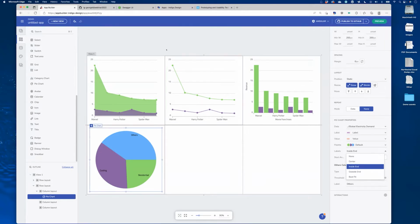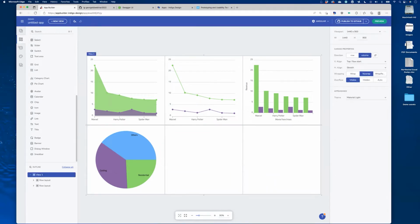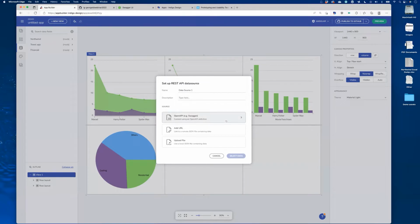Now, let's talk about how data gets imported. Typically in this data source toolbox, I have nothing in here. I can add a new data source, and we allow you to create a REST API source. When you come in here, you will see options to add a URL, which allows you to plug in directly to a JSON source, or upload a local JSON file which will allow you to get data out of it. But then we also introduced this open API support so that you can provide a Swagger endpoint for your data sources.